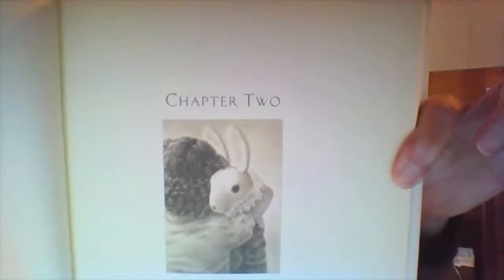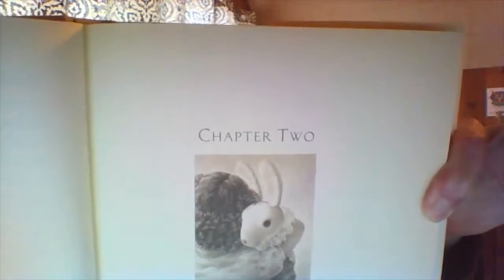Here is the photograph. You can see that's Edward and what I assume is the back of Abilene's head.